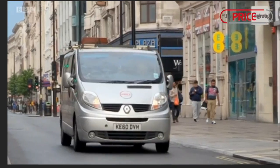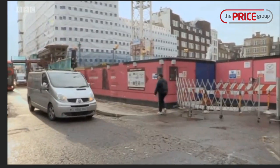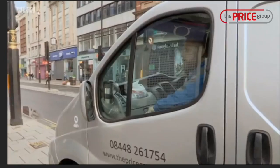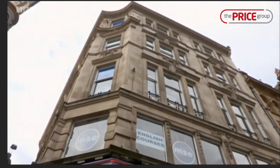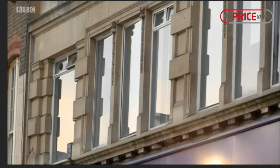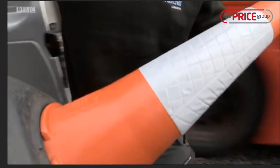Oxford Street, more than most roads, needs to keep up appearances. Which is why Craig Deemer and his team of window cleaners are here bright and early. Today, this office block is in their sights. The owners want the windows cleaned before the shops open their doors in a couple of hours' time.